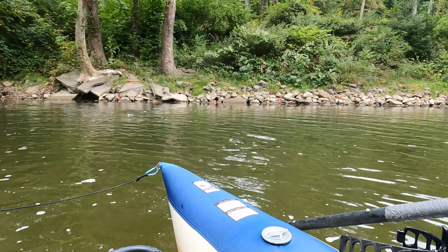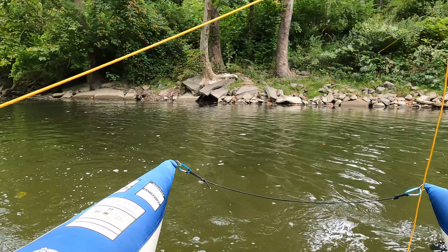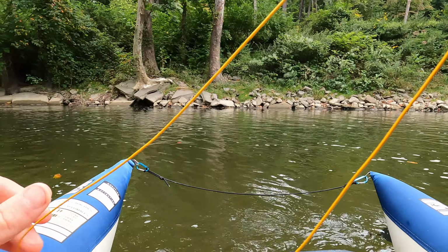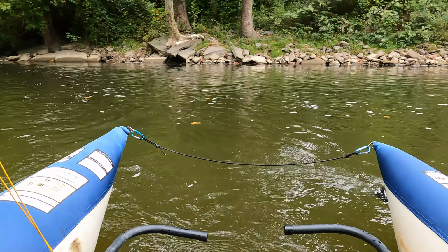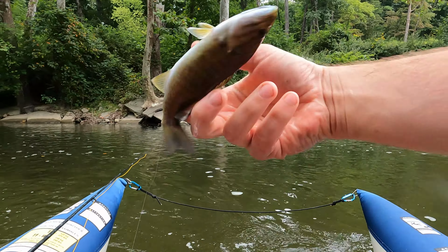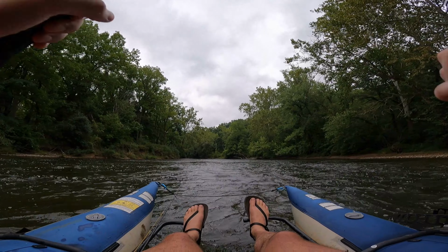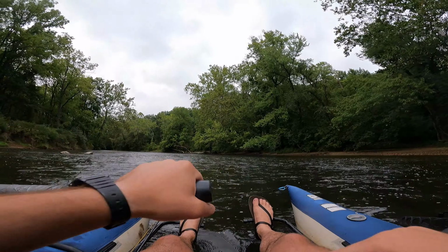There he is. Oh man, come on. Not the biggest one, but to hit it as soon as it hit those rocks. There we go. On the woolly bugger. Woo! Woo! Oh, that one got me good. Yep, that's gonna be a little cold. That is a downfall of having a pontoon, is that you do get a little wet.